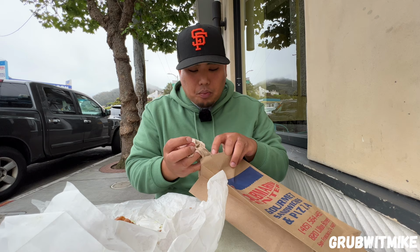Damn. Hey, yo. That first bite was really amazing. The pastrami, it's very good. It's very thinly sliced compared to the other spots that I went to. Well, actually, no. The last spot was very thin, but that was more shredded. This one's actually more like slices. It's very thin. I'm gonna take another bite.